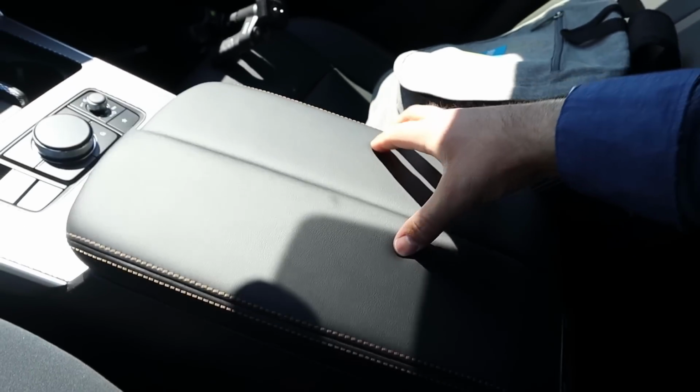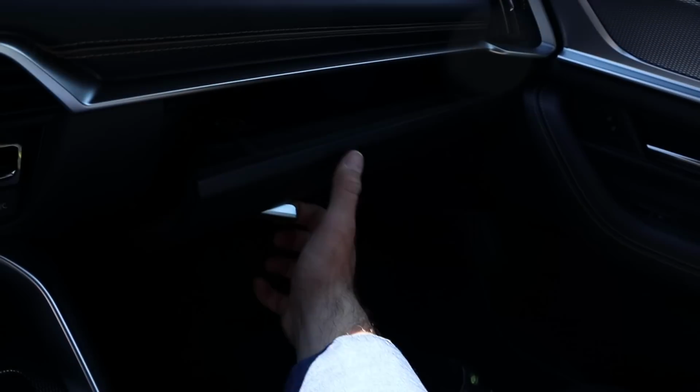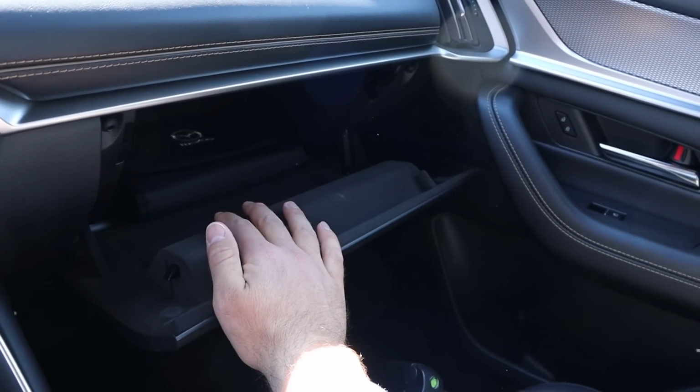And look at this. The center console opens up both ways. Pretty cool. And then you got the nice trim all around. And the glove box, it's got some of the softest felts in the car industry, I'd say. That's for sure. We do have a heads-up display in this, and then a full panoramic sunroof up top.